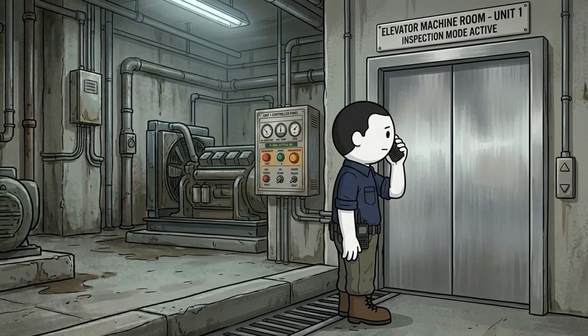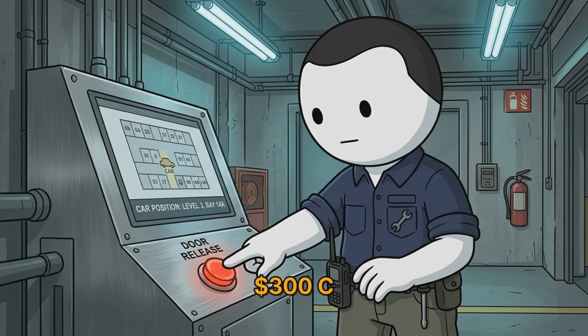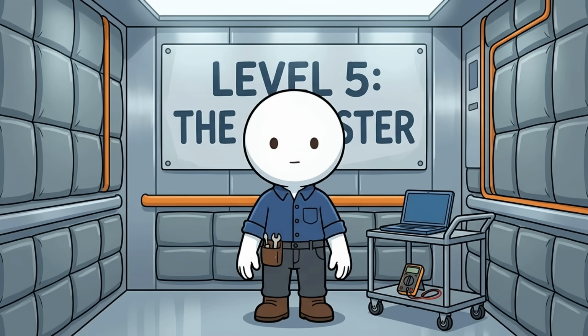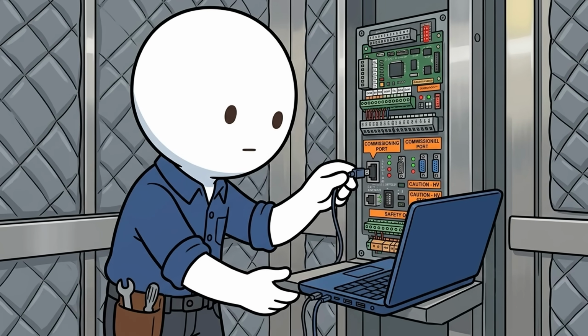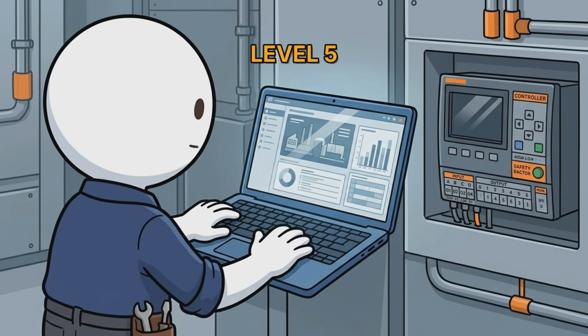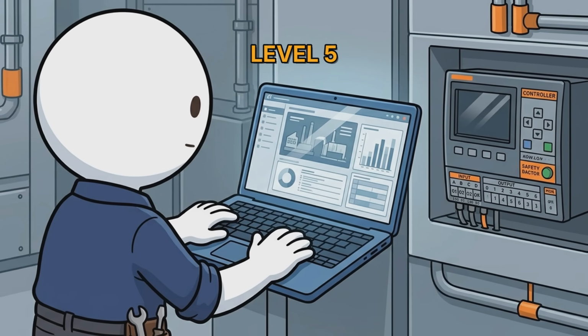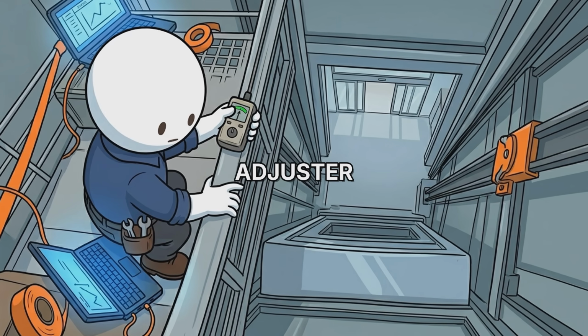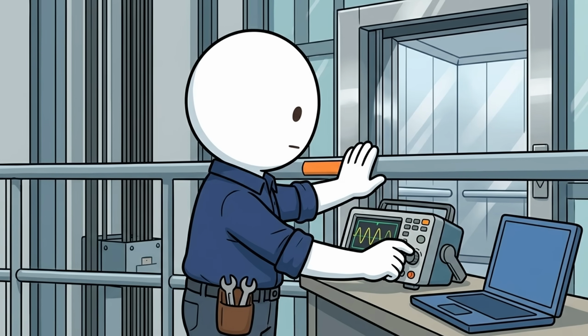The ones who climb past this stop turning wrenches and start turning dials. That's level 5. The adjuster. Not everyone has the touch, and the ones who do sit at the top of the scale. The top 10th of the trade clears $149,250. The bottom 10th, $54,720. The gap is mostly what's in your head, not your back.